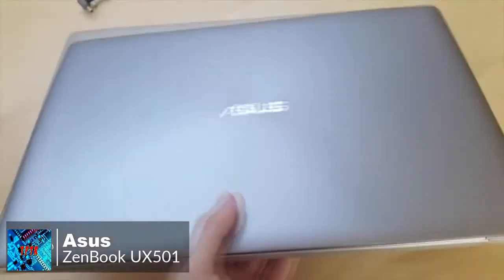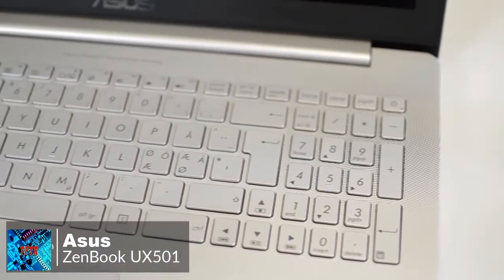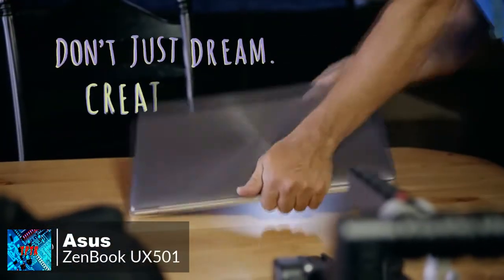To conclude, the Asus ZenBook is a sturdy-built laptop with classic design, which delivers a fast performance, which makes it an ideal laptop for video editing.